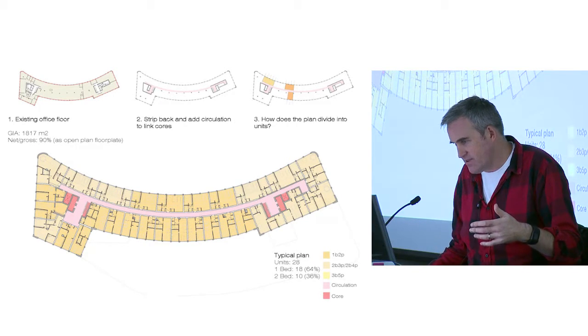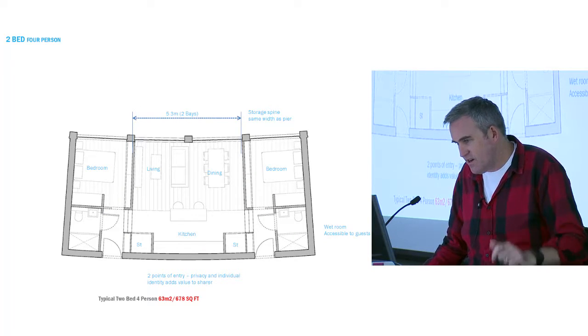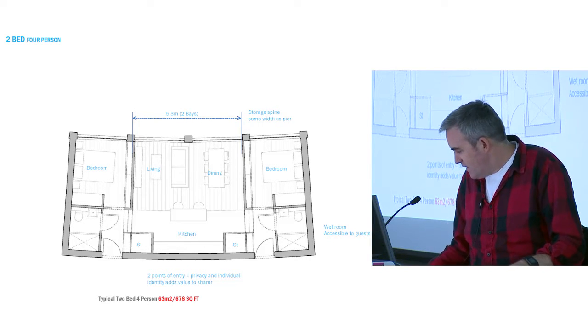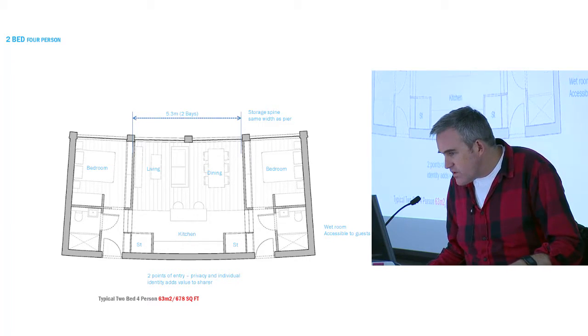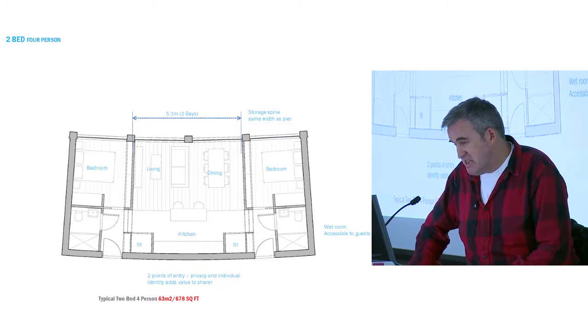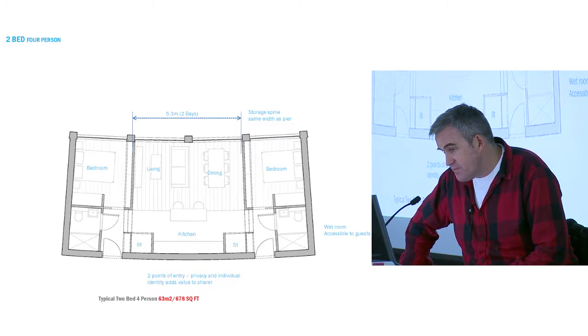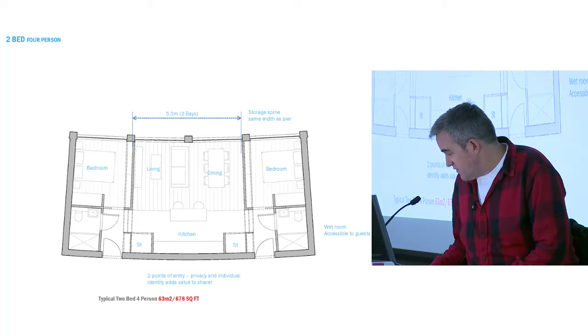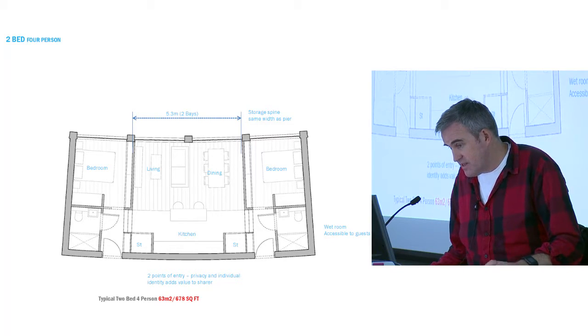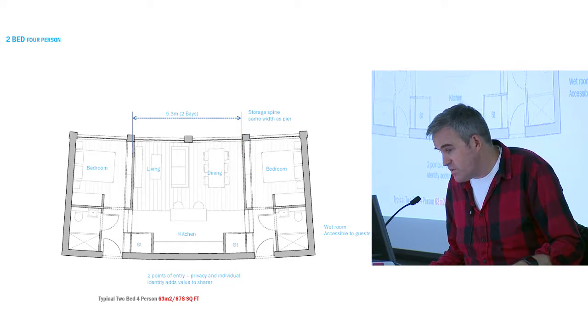So layouts are everything. This is our rather cool two-bed, four-person flat. This is 63 square meters, which is on the smaller side of a two-bed in standard market housing. You would normally expect to get a tiny little piddly bedroom with a flat of this size, and a narrow living room. So we've managed to get two double bedrooms with en-suites, with a really wide 5.3-meter living space. And we've got no circulation in this flat whatsoever.